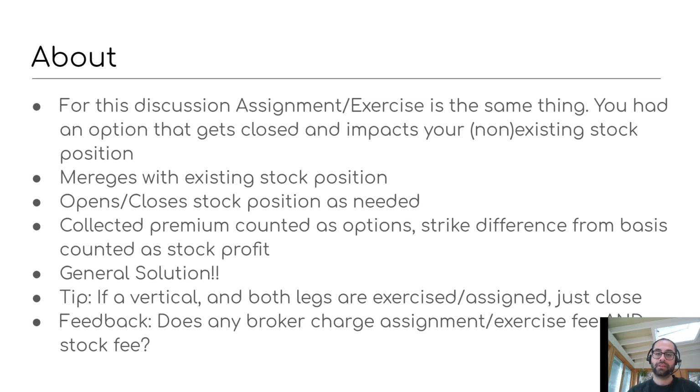Opening and closing stock positions are done automatically, programmatically, so that you don't have to go in and say, I got assigned here, and then go over to the stock page and do that over there as well.